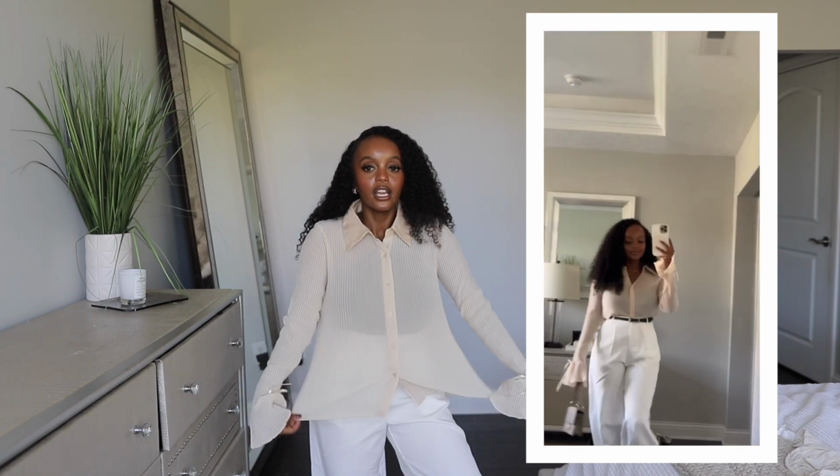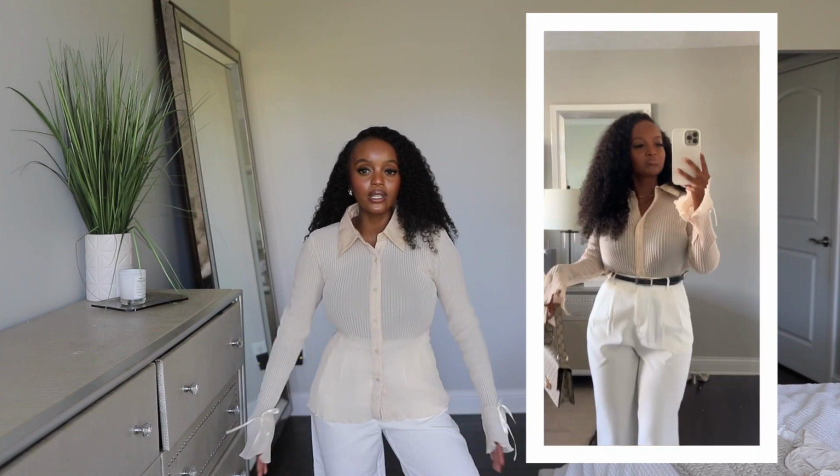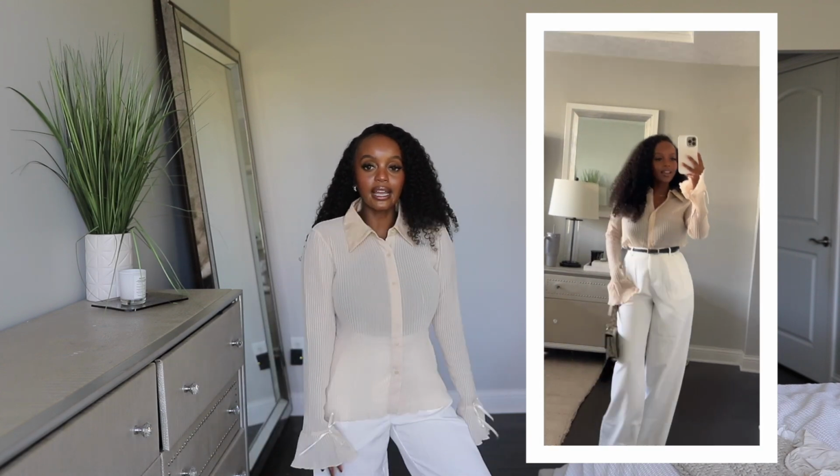I did get this in an extra small, so I do recommend to size down in this. Honestly, I did get this in a size small at first and I had to return it and get an extra small for it to fit me a little bit better. And y'all can see it for yourself. It fits so much better because the small was a little bit baggy and I feel like the extra small is a little bit more fitted.